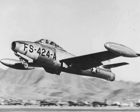General characteristics. Crew, 1. Length, 38 feet 1 in, 11.60 meters. Wingspan, 36 feet 5 in, 11.10 meters. Height, 12 feet 7 in, 3.84 meters. Wing area, 260 square feet, 24 square meters. Empty weight, 11,470 pounds, 5,200 kilograms. Loaded weight, 18,080 pounds, 8,200 kilograms. Max takeoff weight, 23,340 pounds, 10,590 kilograms.